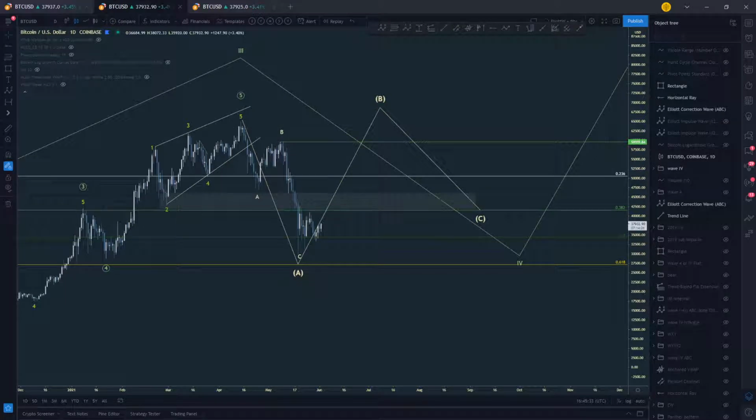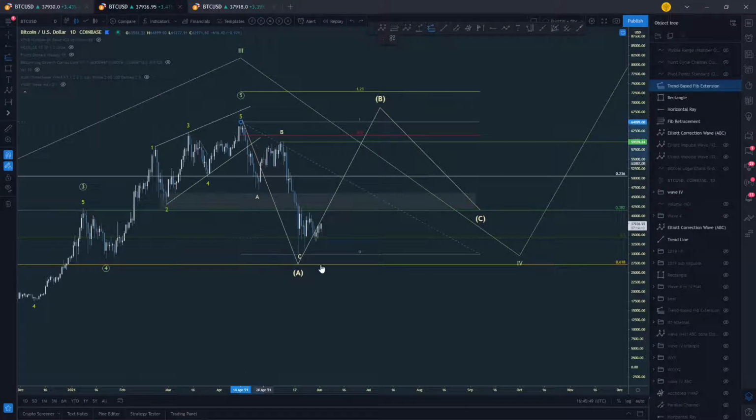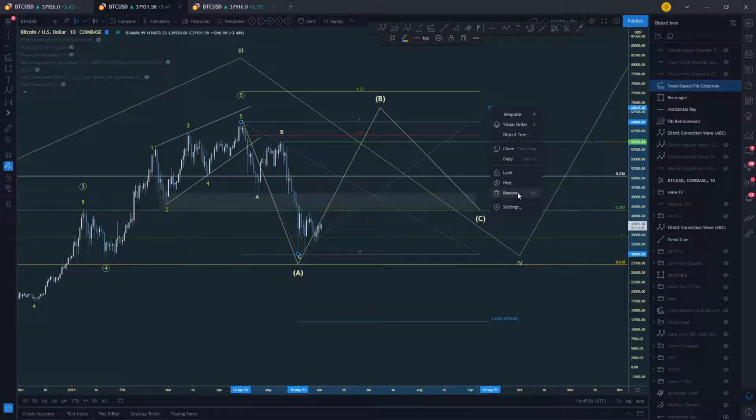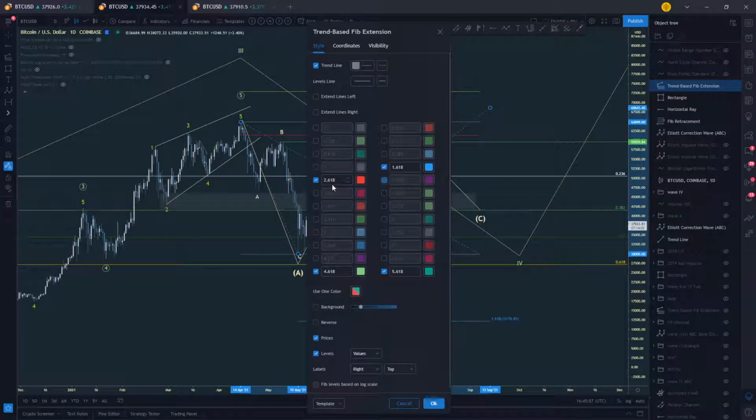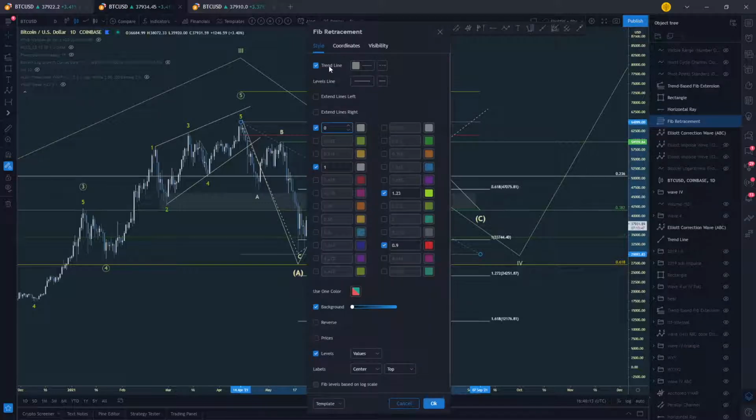Target for flat. Target for flat, I'm gonna skip this, is between 0.618 and 1.618. I'm gonna take this out. So between this, we can add this one too. Can I put this in white? Okay. I'm gonna take this out. Okay.